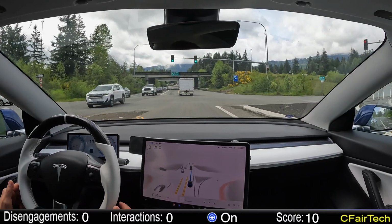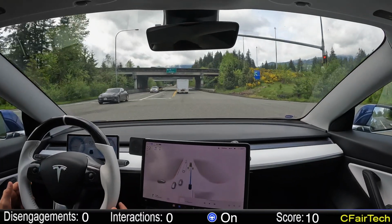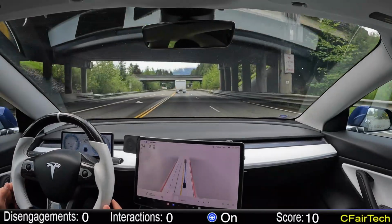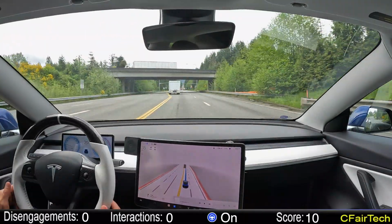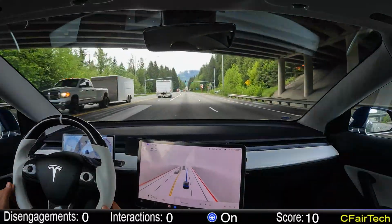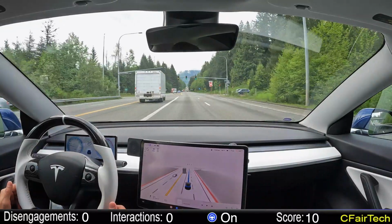So a little bit slow getting off the line there. I would like to have seen the car go a little bit faster, but it definitely wasn't something that was dangerous or a reason to knock down the score. And then right here we have a merge, but we're not going to be dealing with anyone else coming on here. So it looks like we're going to have a pretty easy merge.